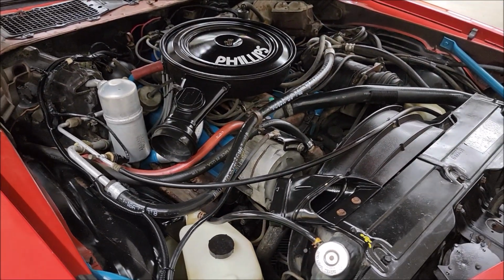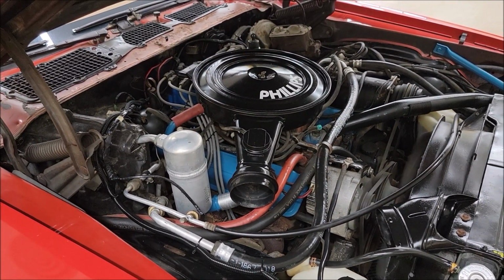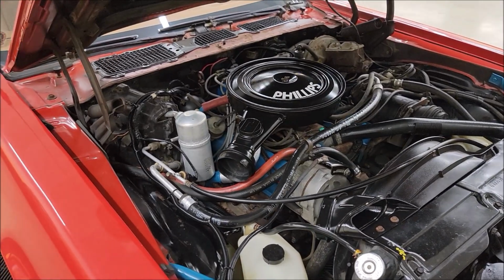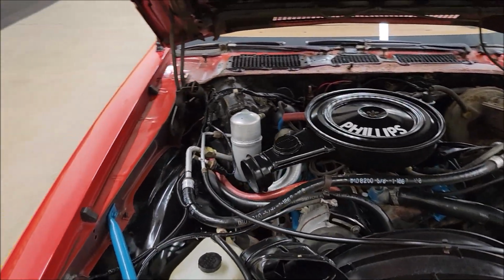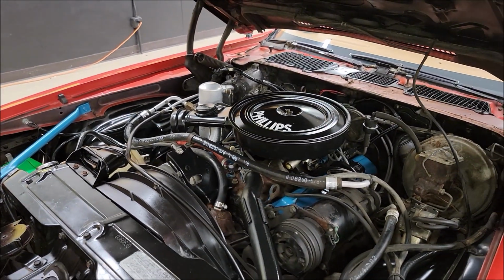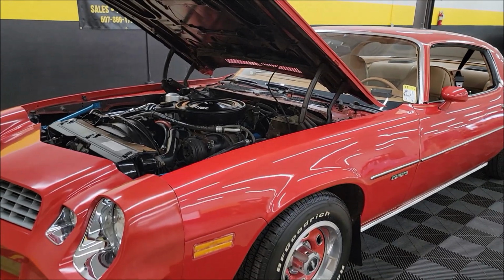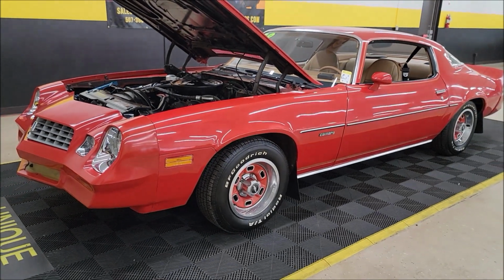Smooth running engine. Remember that 3-month, 500-mile warranty included in the purchase price. Also, at the end of this video, if you stick around, we'll do a little driving video with it so you can get a virtual ride along, if you will. See what it's like going down the road in this car. 1978 Chevrolet Camaro.